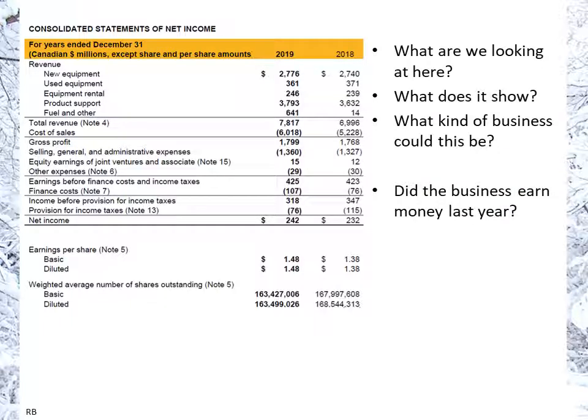Did the business earn money last year? Well, now we can see it a bit, right? The answer is yes, because the net income is the amount of money that was earned. So the last 2 years, the company has earned money.